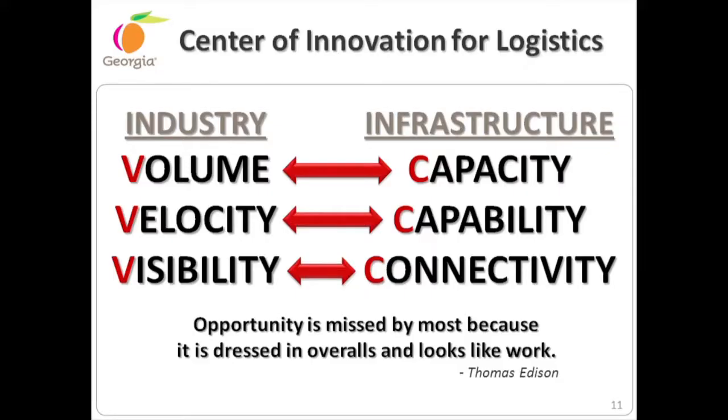And you can't do it with just a number. You've got to have the pictures, and GIS is a critical tool that we use to make that happen. The last comment, and this is one of my favorite quotes, and I try to use it often, it's not easy, right? Thomas Edison said, opportunity is often missed because it's dressed in overalls and looks like hard work. Doing some of these things, convincing folks that logistics and supply chain and infrastructure improvements are important, doesn't happen overnight, but pictures sure make it a heck of a lot easier.